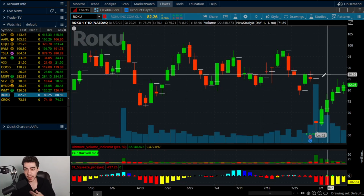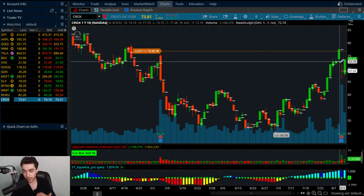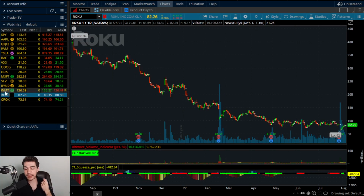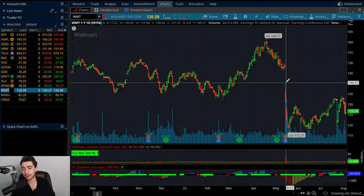Roku was chopping up. Earnings came out, massive gap down. Crocs was chopping up, overextended to the upside. Earnings came out, massive gap down. Well, now I'm telling you that Roku is going to be the next Walmart. This is a gap close reversal. This is an A1 full confidence household high confidence setup. Does not get better than this.